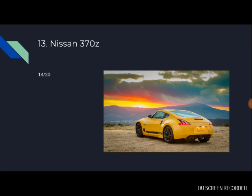Number 13, Nissan 370Z. It gets a 14 out of 20. Yes, a 14 out of 20. According to my chart, that is awesome. And it is awesome, for a few reasons.